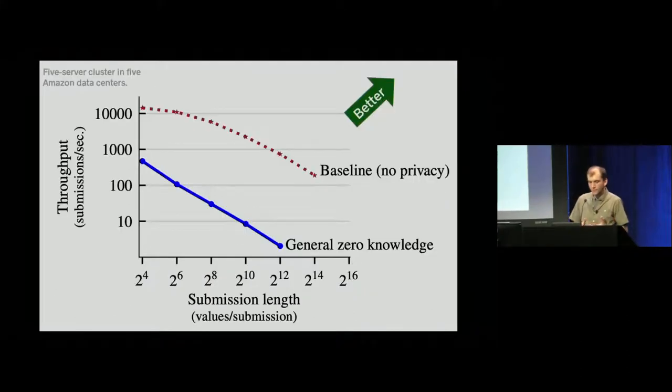So in concrete terms, this looks kind of like this. On the y-axis here is the throughput of a 5-server cluster with Prio servers in 5 different data centers, how fast they can process client data packets. And on the x-axis is the number of tracking domains on the block list. The red dashed line here is a scheme with no privacy, where the client just sends its data to the servers over TLS.